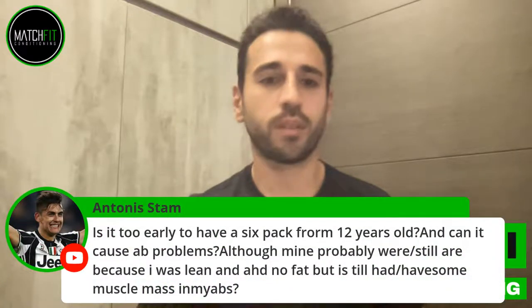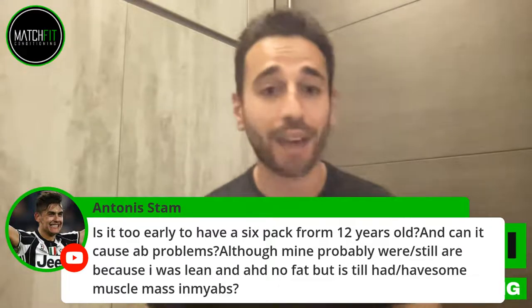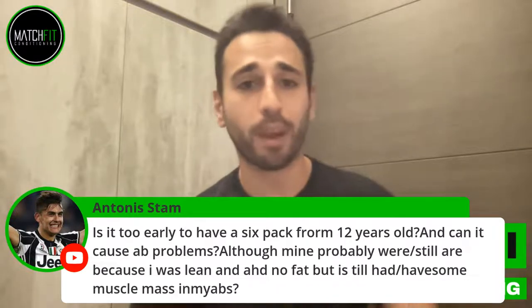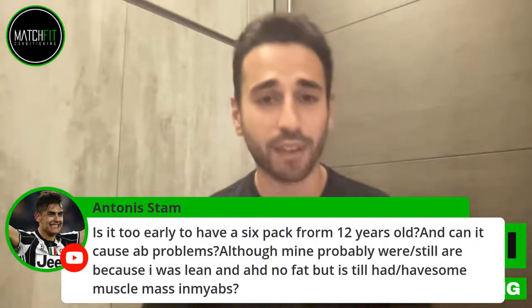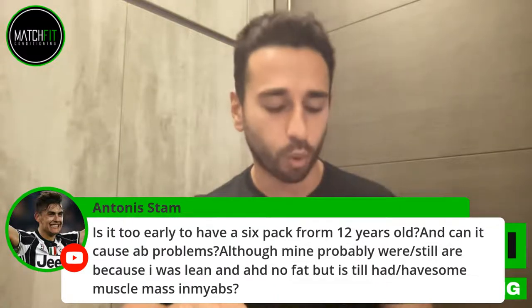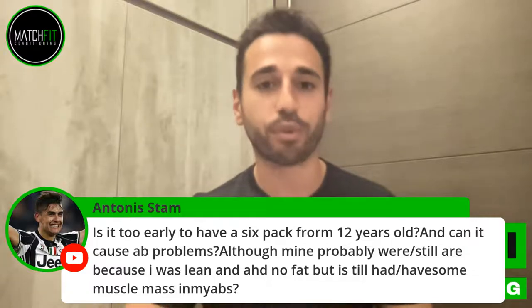Okay, so is it too early to have a six-pack from 12 years old, and can it cause ab problems? I don't think that having a six-pack at any time is a problem, or not having a six-pack at any time is a problem. As a player under 18, I really wouldn't worry about body composition. It doesn't matter how much fat you have or how lean you are at this stage, because you're growing and really you want to be playing the game for the joy of playing the game because it's fun. And because you enjoy improving.